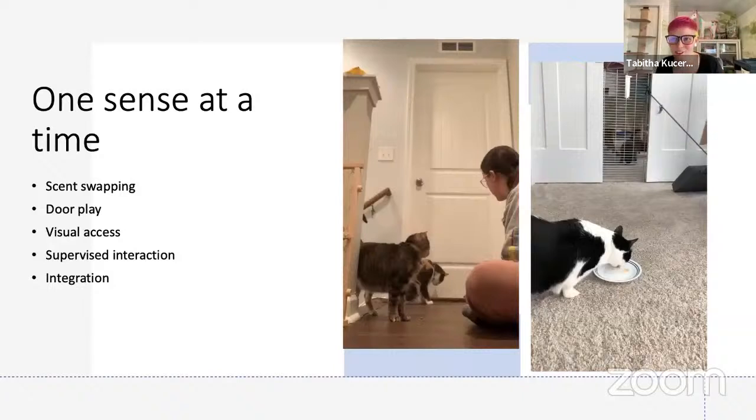Again, very similar to dogs, we're going to do one sense at a time. So we're going to do scent swapping. I scent swap a little different than sometimes I see done. I'm not a big fan of taking a brush and then brushing the other cat, because that's kind of flooding, which is exposing them to something full force that they might be afraid of. The smell of another cat is, from a cat's perspective, essentially another cat being right there.